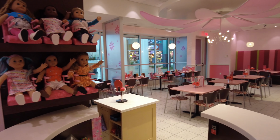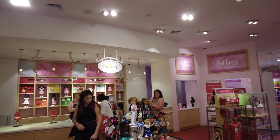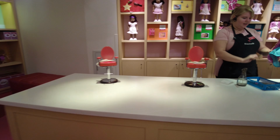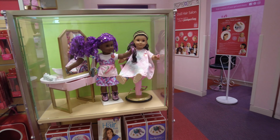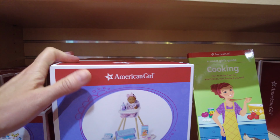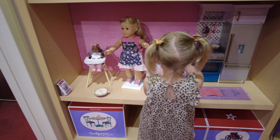Stinking cute. Oh my gosh, they've got the babies in the seats. This is so cute. Is this the best day ever for you, hubby? You love this store? Baby doll that's playing with the baby doll that you play with. That's trippy. Are you having so much fun, Weeze?